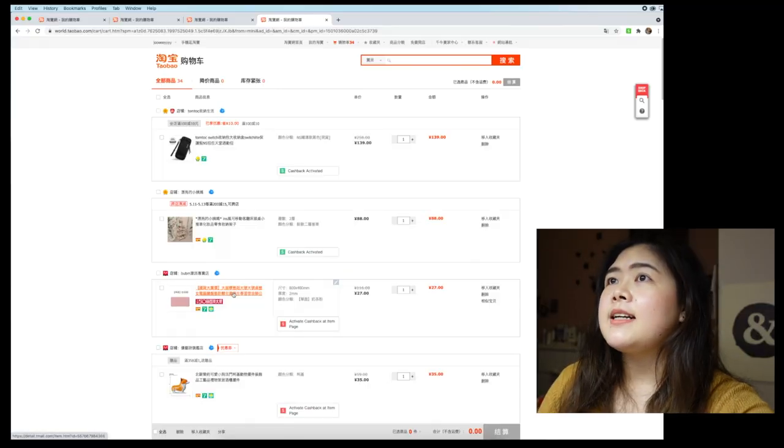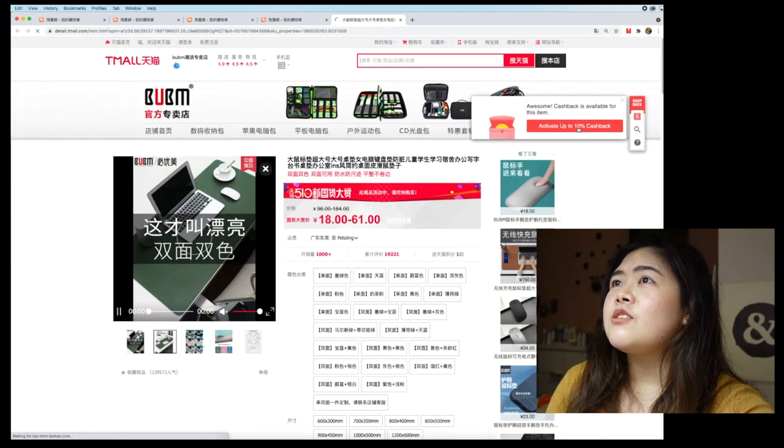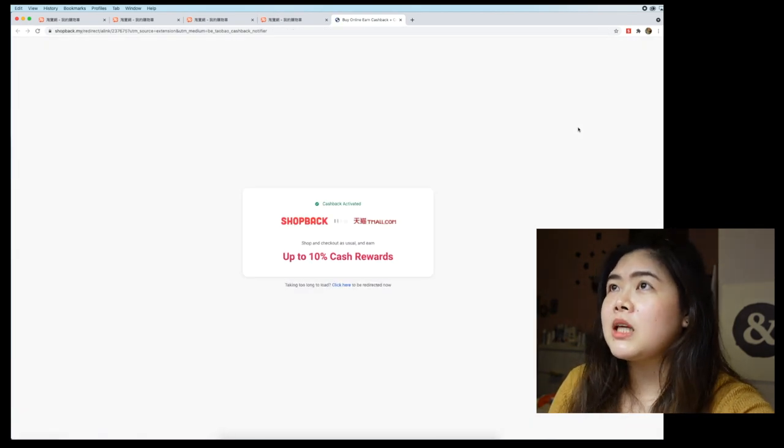Okay, so it says here to activate cash back at item page. So what you want to do is click into the item page and you'll see on the right hand side here, activate up to 10% cashback. You want to click that, okay?